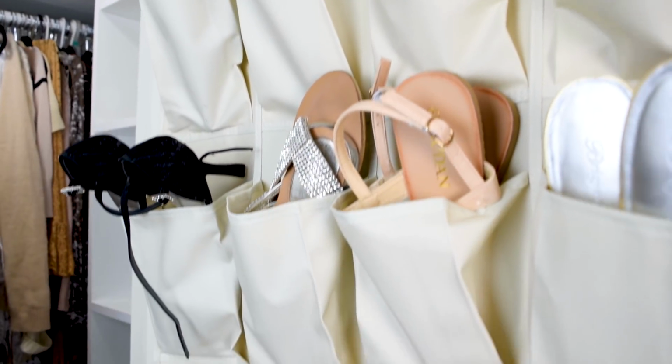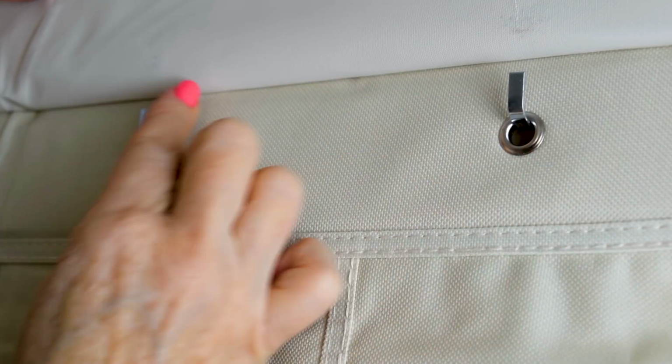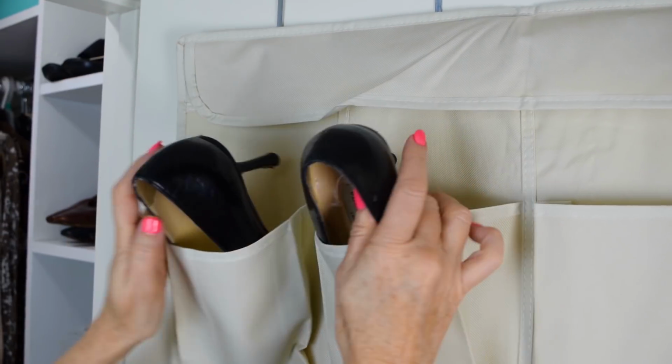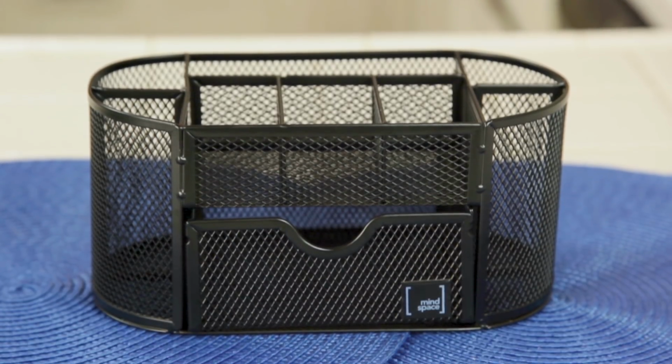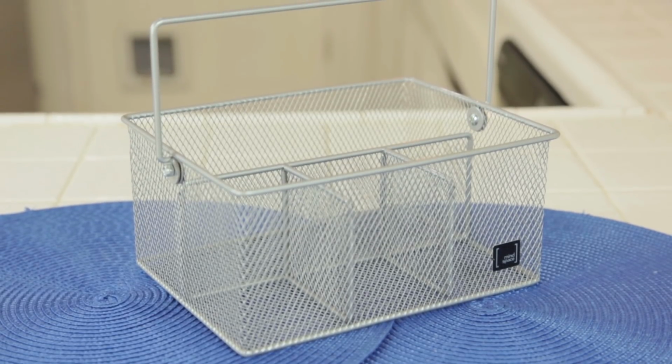It holds a lot of weight. That fabric is really sturdy, but it's not super heavy. It's made with high-tech material, perfect for this job. I like the beige color because it's very softening for the eyes. The compact organizer caddy comes in black and silver, and there's this larger caddy that comes with a handle.